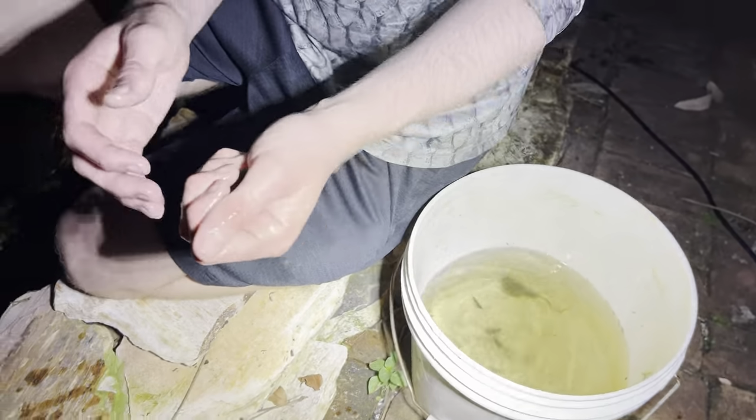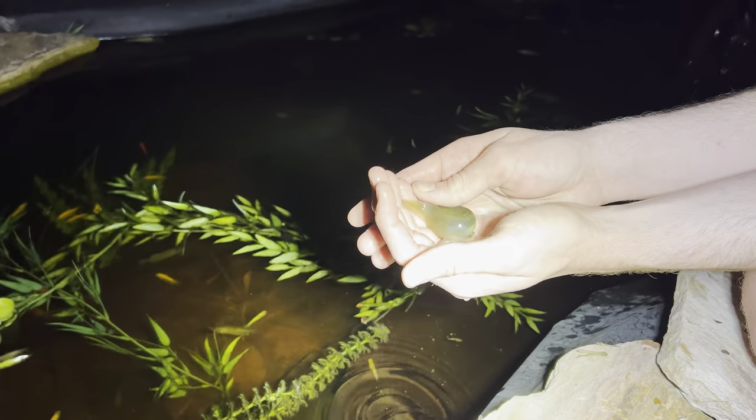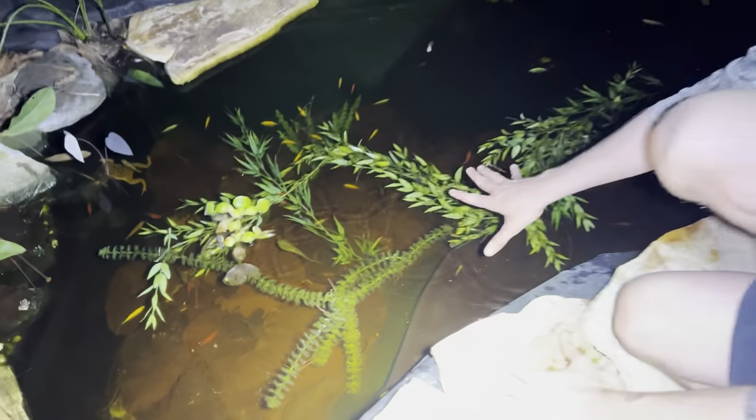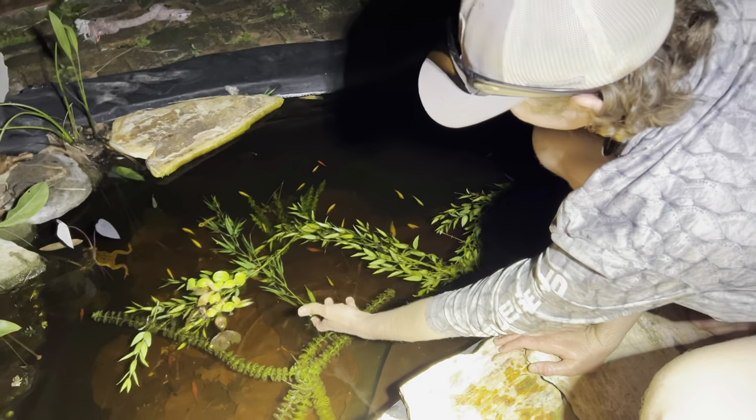Now we have these two really interesting tadpoles. Oh my gosh, they're insane. Relax. I've never seen these before, guys. Also, comment down below what kind they are, what they're going to turn into, because I have no clue. It's going to be interesting to see what they turn into. And this is the perfect spot for them because they could just crawl up on land whenever they're ready to. So cool. All right, in you go.